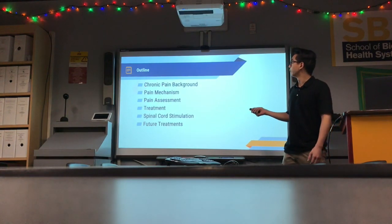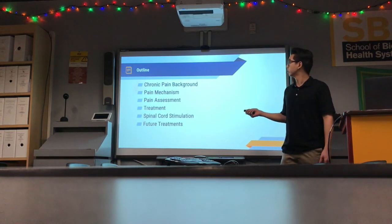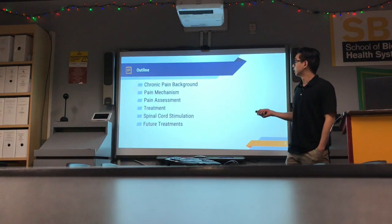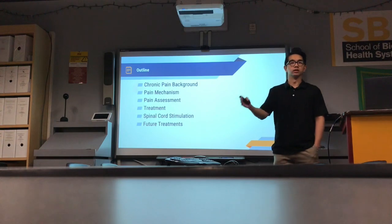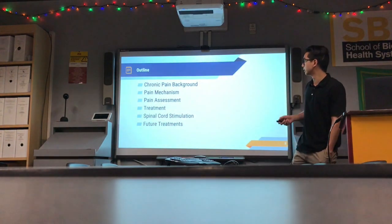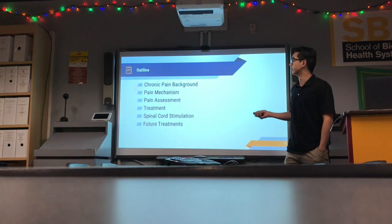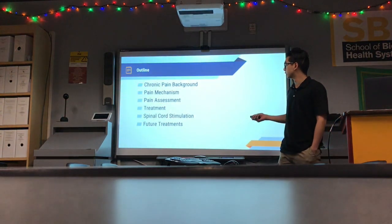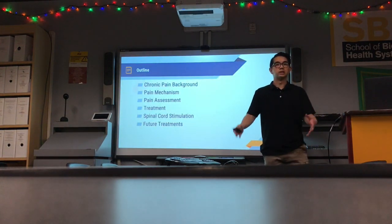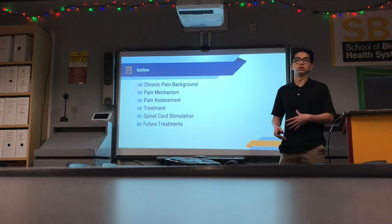pain background. I'll go into the mechanism of pain. I'll go into how pain is assessed. Some treatments, so like the conservative therapies or the surgical methods like the spinal cord stimulation therapies. Then we'll delve into two technologies for spinal cord stimulation, and then future treatments. So where do I see spinal cord therapies or stimulations going?